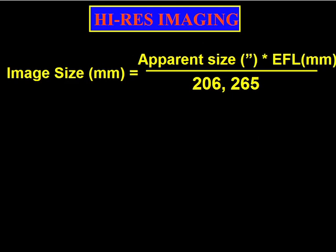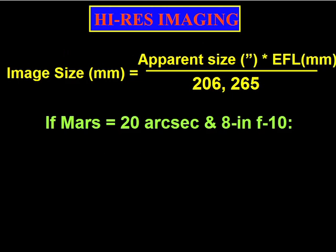The image size: you want to figure out how big that image really is on your sensor. You've got to do a few calculations. And literally, I do this when I go out and observe every night. You figure the image size in millimeters or, you know, furlongs if you want, but whatever, it has to be all the same units. Image size is the apparent diameter of the object times the focal length divided by 206,265. Who knows what that number represents?